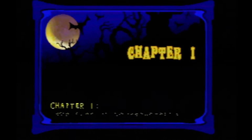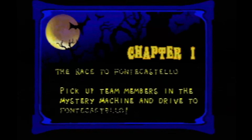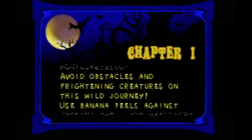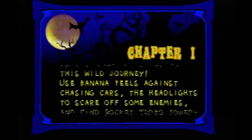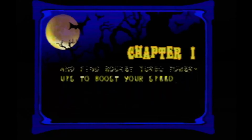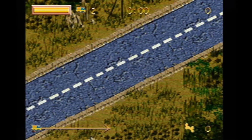Chapter 1. The Race to Fonte Castello. Pick up team members in the Mystery Machine and drive to Fonte Castello. Avoid obstacles and frightening creatures on the wild journey. Use banana peels against chasing cars, the headlights to scare off some enemies, and find rocket turbo power-ups to boost your speed.